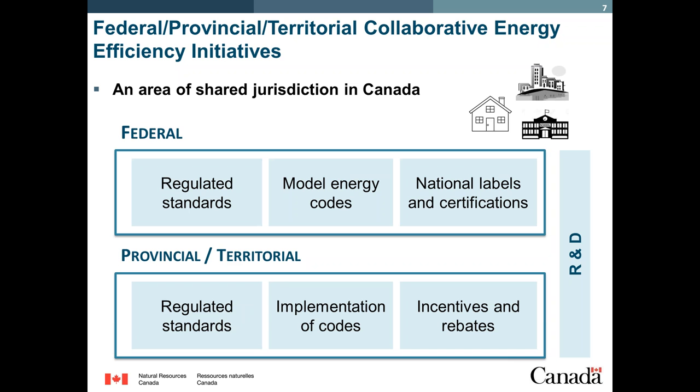While the federal government in Canada regulates energy efficiency standards for equipment and appliances, our provinces and territories regulate energy use in buildings through codes, as well as some product standards. Municipalities also play a key role in implementing and enforcing building codes and delivering building retrofit programs. All jurisdictions must work together to achieve reductions in this sector.